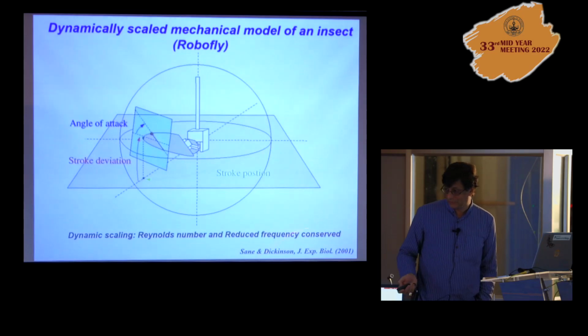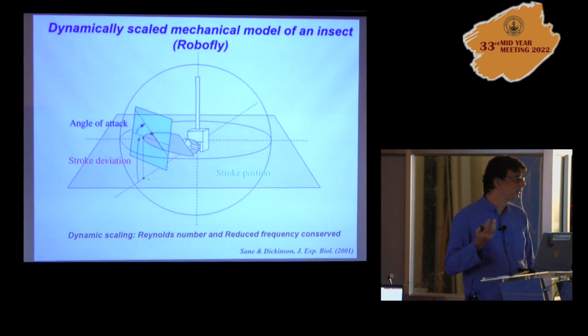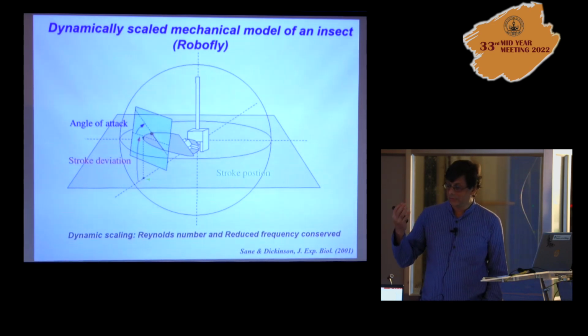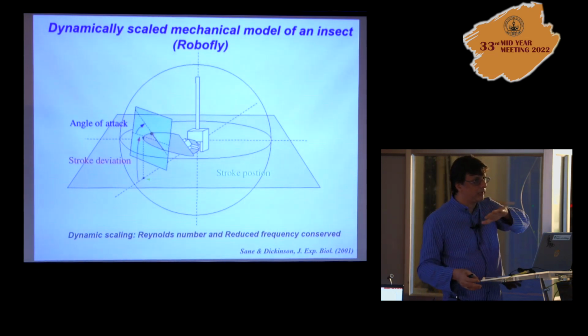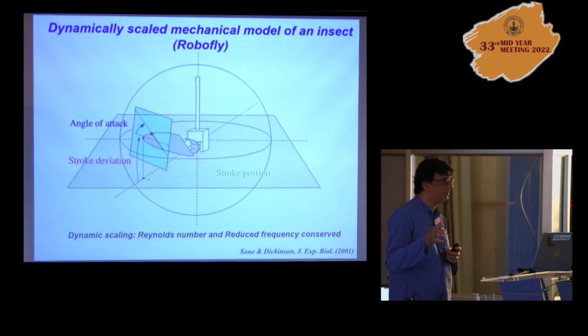And so what we did when I was a graduate student, this was in Mike Dickinson's lab in UC Berkeley, what we did was we constructed a robot. And this was a different way of looking at the questions. Up until then, people used to study these kinds of questions in a wind tunnel where they had a wing that was held steady. But we argued that that's not really recreating the conditions of flapping.